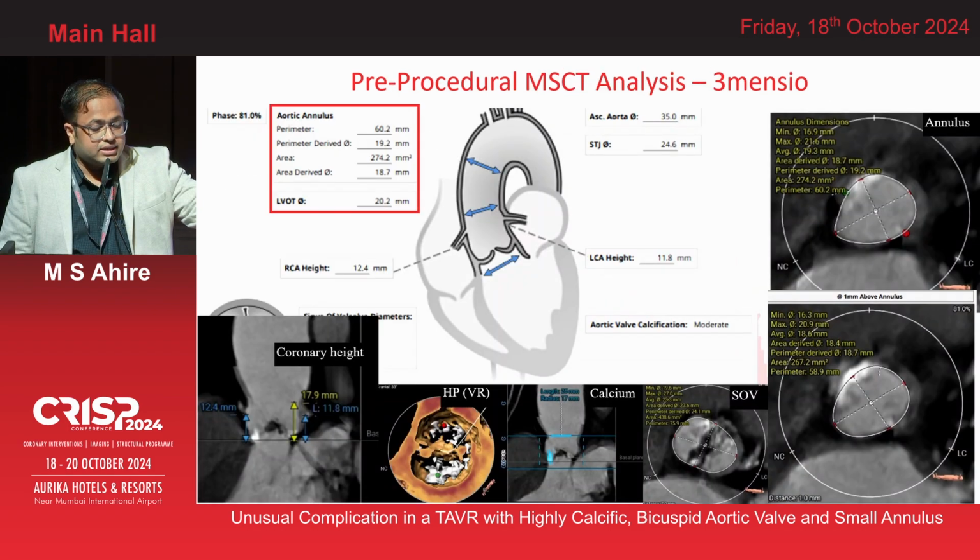Here is the CT assessment. The aortic annulus perimeter is 60.2 millimeter and area is 274.2. Ascending aorta is 35 millimeter, and sinotubular junction is 24.6. It is roomy, and LM height is 11.8 millimeter. RCA height is 12.4, which is quite good. It is also suggestive of some calcification here.